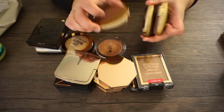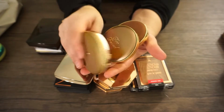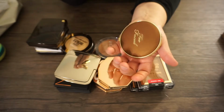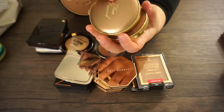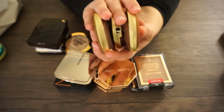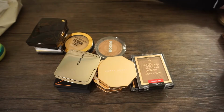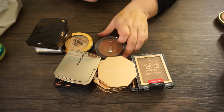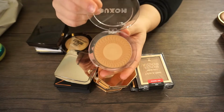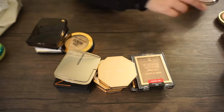I have 3 brand new versions of the Too Faced bronzers. So I have the Milk Chocolate Soleil, the Sun Bunny, and the Chocolate Soleil. So I am going to go ahead and keep these 3. I bought these during Ulta's 21 Days of Beauty because they were 50% off. And I used to love them back with the old packaging, so I figured I'd try them out with the new packaging. This is also a new purchase, the Buxom Staycation Vibes Bronzer in the shade Rooftop Tan, which is great.